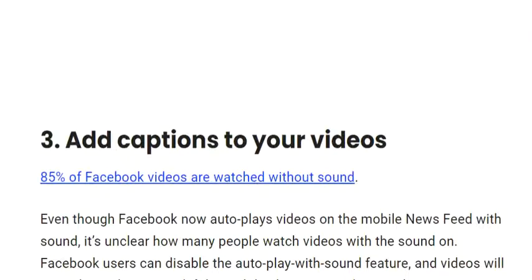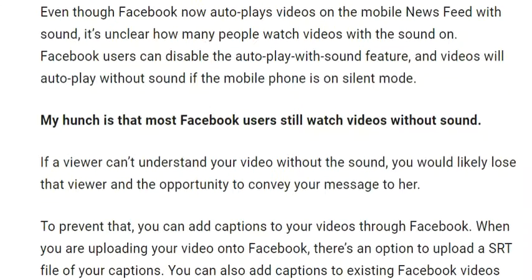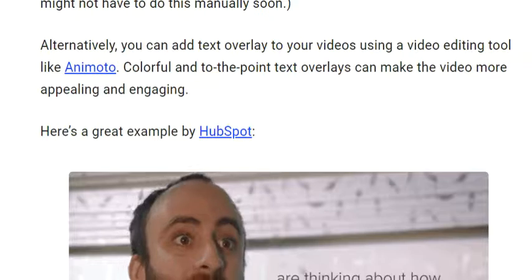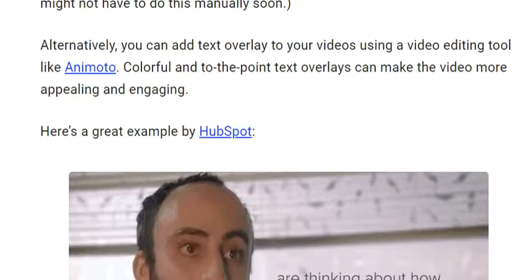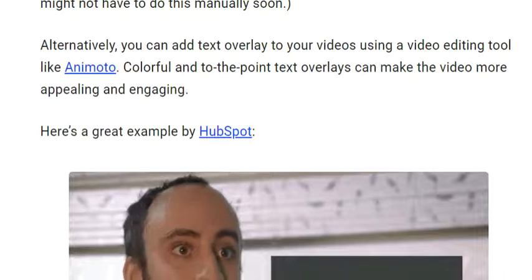The third method is to add captions to your videos. Even though Facebook now autoplays videos on the mobile news feed with sound, Facebook users can disable the autoplay with sound feature, and videos will autoplay without sound if the mobile phone is on silent mode. Alternatively, you can add text overlay to your videos using a video editing tool like Animoto.